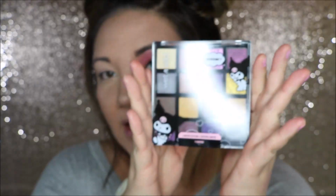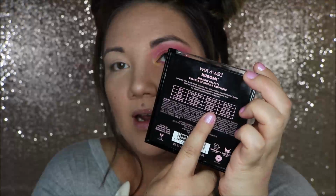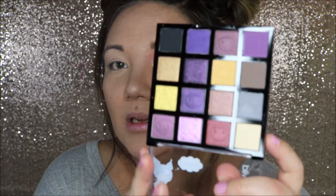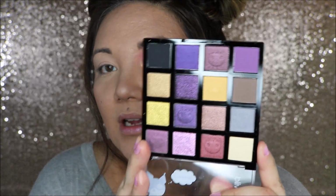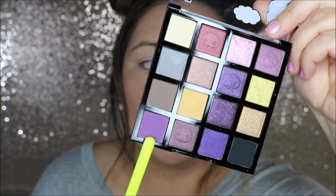Alright, let's go ahead and prime the other eye and go for the dark side. So here is the Kuromi palette. And again, it does have the names on the back, and this one is definitely more purple and gold and taupes, which is actually really beautiful. And I do love that there's some duochrome looking purple, so I'm pretty excited to dip into this one. So we're gonna go into this matte purple shade here at the bottom. This one's either called Troublemaker or Hollow's Eve.